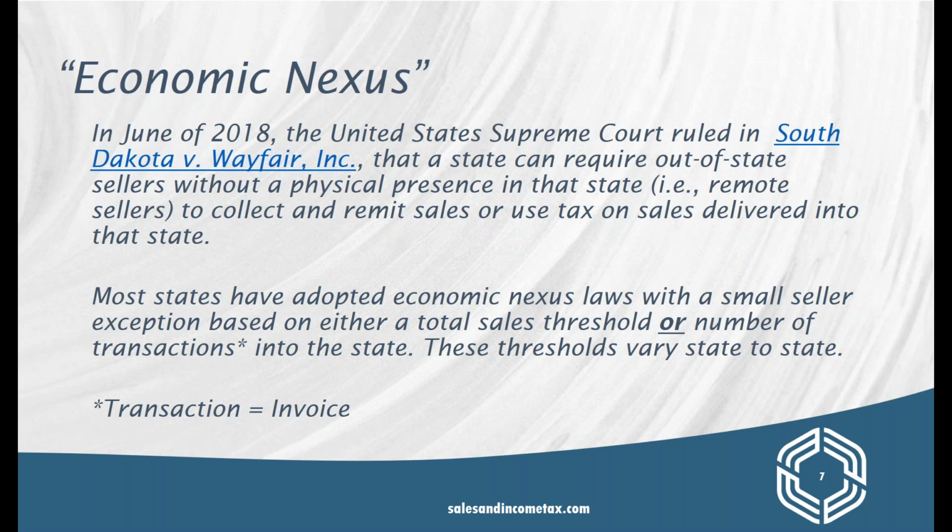The problem is these thresholds vary state to state. And so that is kind of the basis of my discussion today. How do you manage? So you know you have sales into states, you don't have physical presence, but how do you possibly know what the thresholds are and when you should be registered in those states and whether or not you have economic presence exceeding the small seller exceptions?